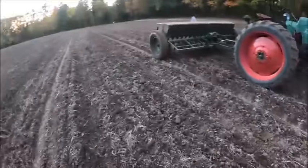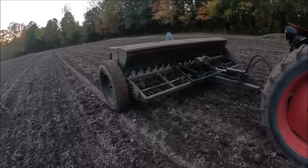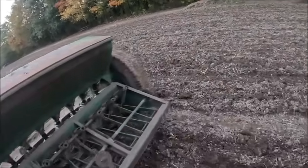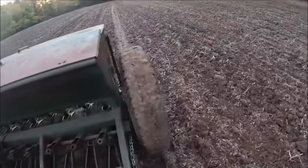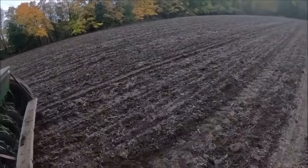Right, wrong, or indifferent, it's planted. I don't think the drill says quite 8 acres. I forgot to reset the counter when I first started, and I made a round in that other field, and the drill says about 7.5, but there should be 8.